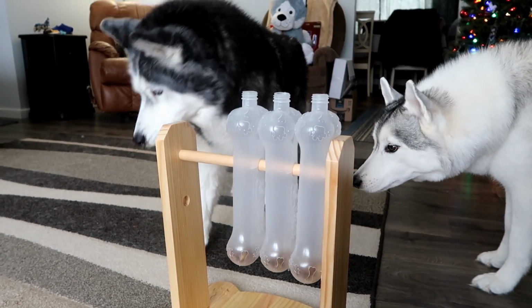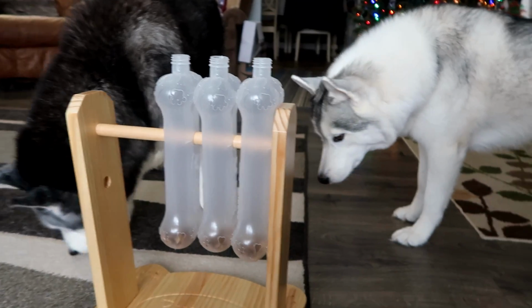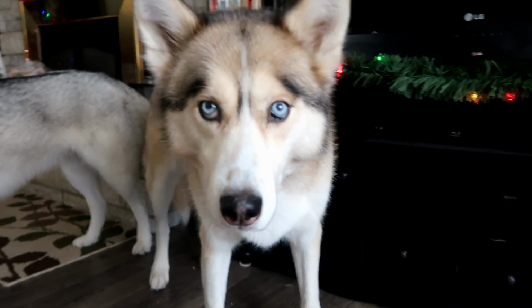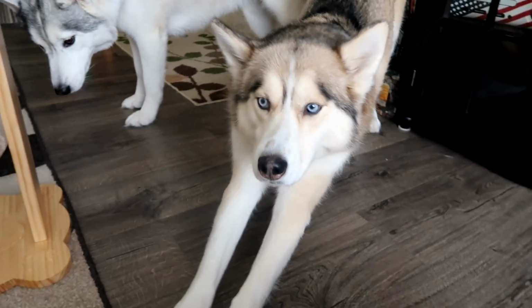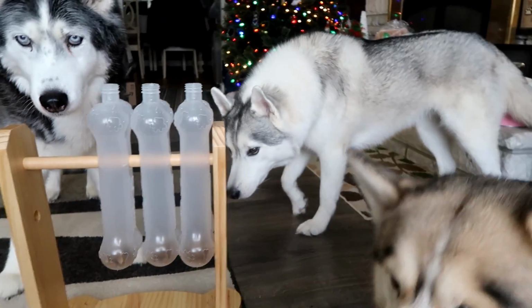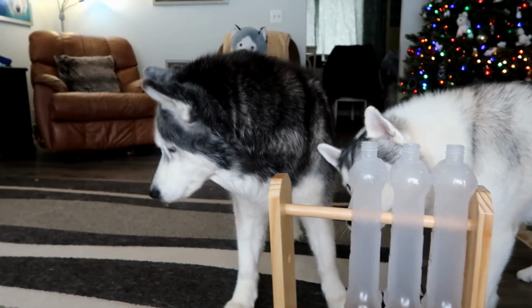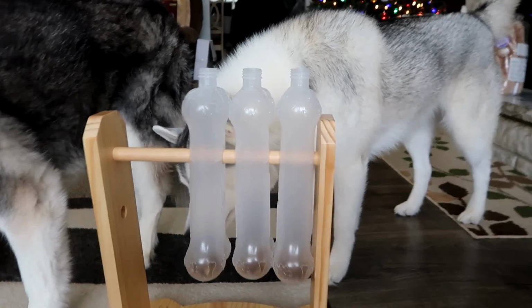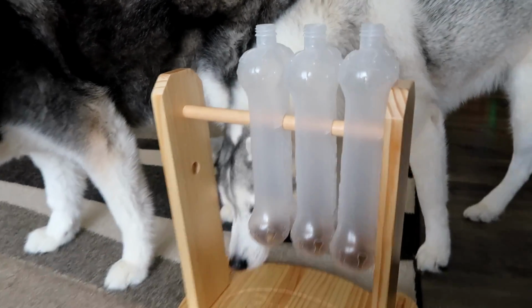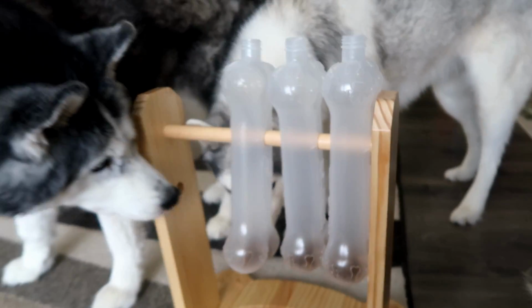So who's the smartest dog? Well, gee, I think it's gonna be Oakley. You are just a diva and you're just waiting. I know, you're gonna lay down right there, aren't you? You're like, I will lay down and wait for somebody to dump this out. Memphis just couldn't figure it out. Oakley's almost got it. Memphis, can you figure it out? Did Oakley show you how to do it? You gotta push.